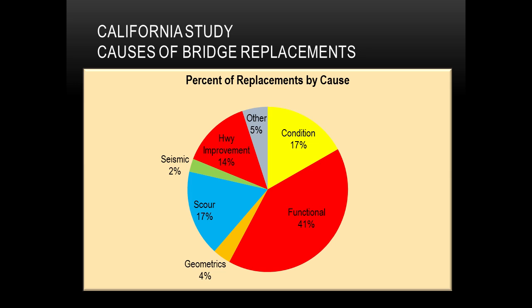Another 14%, shown in red up here, were done along with highway improvement projects. In other words, we were doing some improvement and the bridge kind of went along with that highway improvement. So it's possible as much as 55% of all of our replacements were being driven by functional issues, not condition or load or others. But we certainly did see condition coming in at 17%. Scour was in here. We would replace some bridges for seismic reasons, so there were some vulnerabilities in there. But that's what the breakdown was, and it kind of mirrored what John found when he looked nationally. This is looking at project records, and reading the planning justifications for the replacements of bridges. So I had a lot of confidence in this data being the actual cause of the replacement.